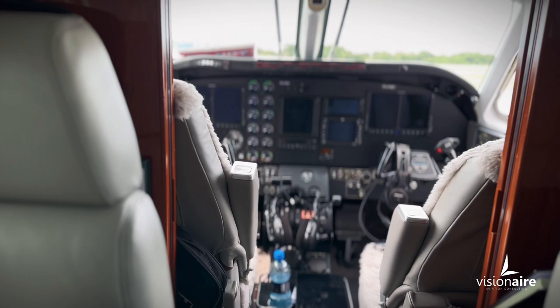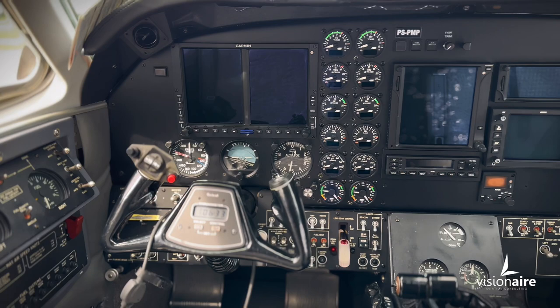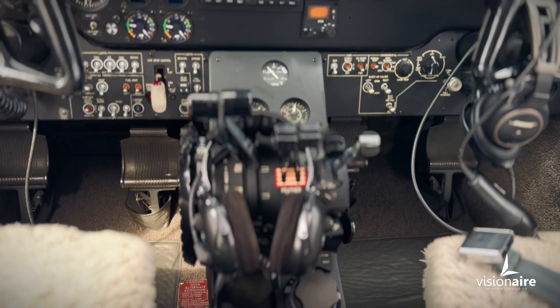Original avionics have been replaced by a dual Garmin G600, Garmin GTN 750, Garmin GTN 650, Aztec IntelliFly 2100 Autopilot, Garmin DTX 35S transponder, and a Garmin GA35 audio panel.